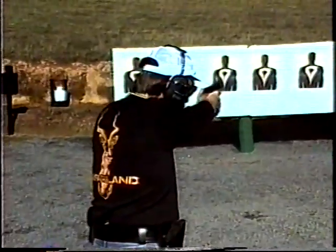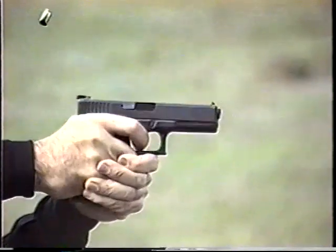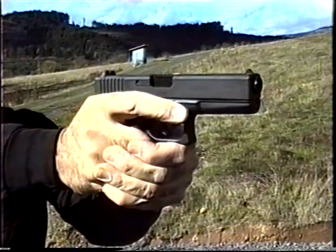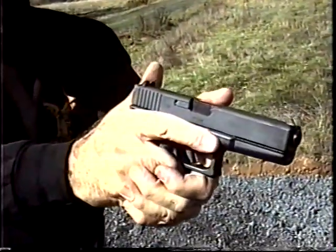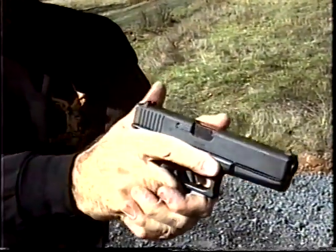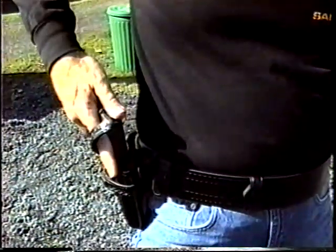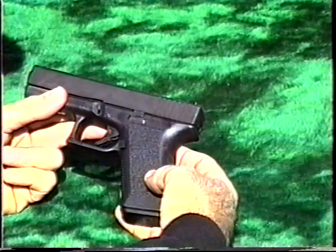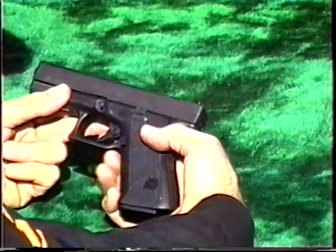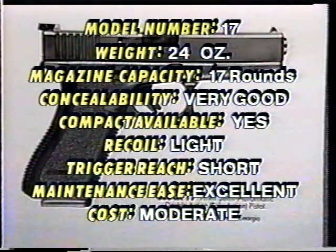The consistent single-action type trigger pull gives the Glock one of the highest levels of practical accuracy. Because mishandling can easily cause accidental discharge, shooters should be trained thoroughly to become familiar with the Glock's peculiarities. When this is done, statistics compiled by police agencies using Glocks indicate that they've encountered fewer accidental discharges than with revolvers.